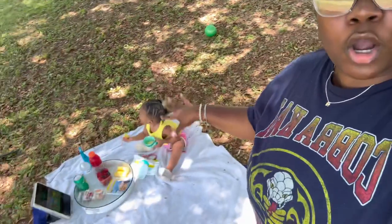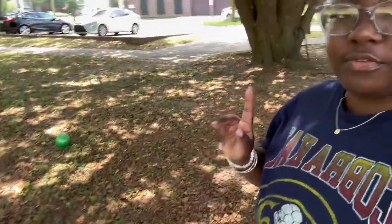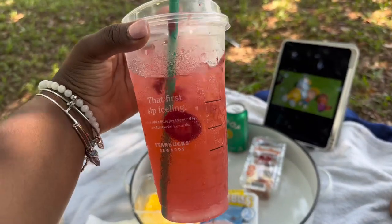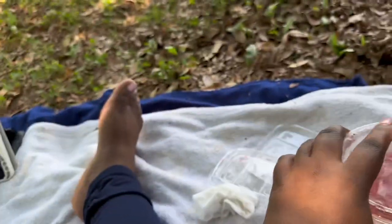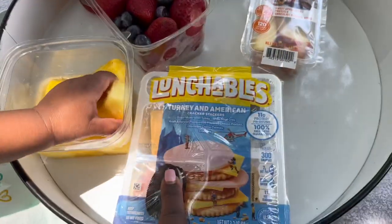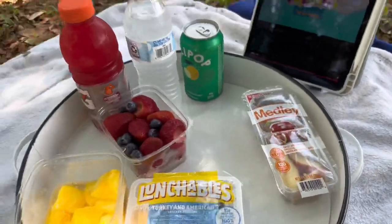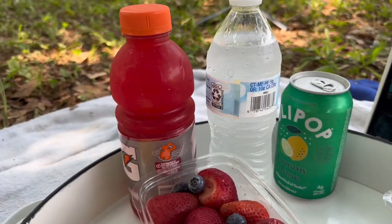So we just made it to the park and I already did the little setup. And let me show y'all what I got from Walmart. Okay, this is the refresher that I got from Starbucks. And then I got some pineapples, some strawberries. I got a Lunchable. And then this is just a little healthy snack for Sky. And then these are the drinks that I got.